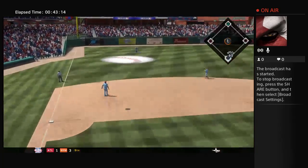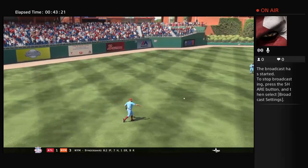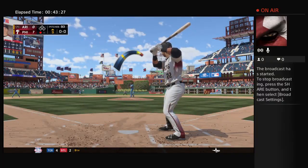And that's lifted the other way out to left. Gaddis has a read on it. He's got it one away. Now batting, Jake Lamb ready for another at-bat now. He's 2 for 3 so far.